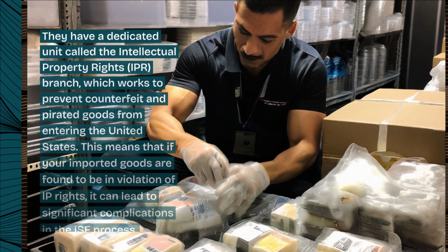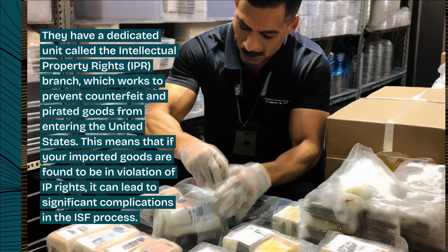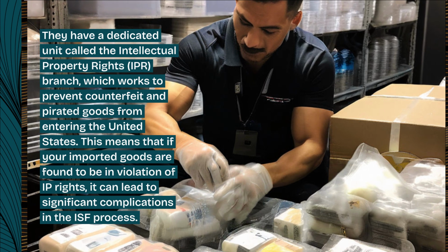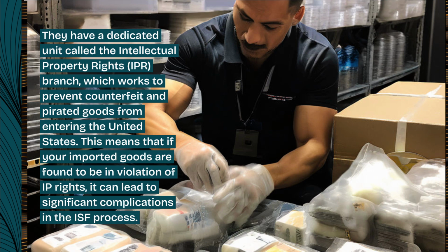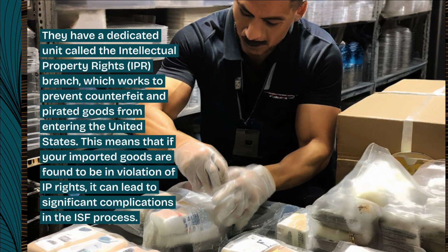They have a dedicated unit called the Intellectual Property Rights (IPR) branch, which works to prevent counterfeit and pirated goods from entering the United States. This means that if your imported goods are found to be in violation of IP rights, it can lead to significant complications in the ISF process.